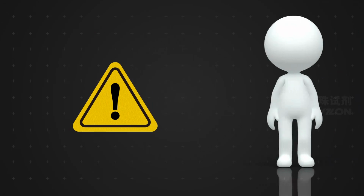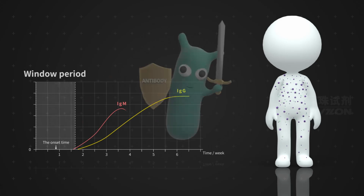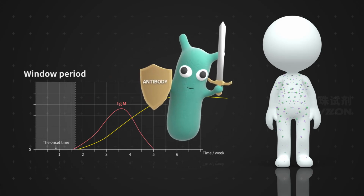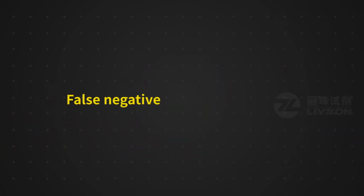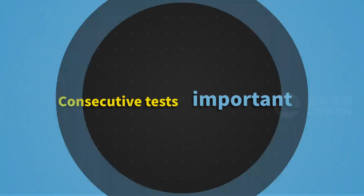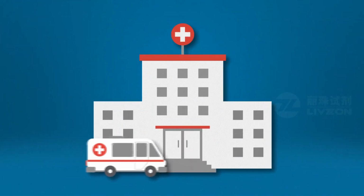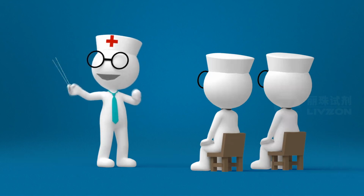One thing should be reminded again. There's a gap between the date of infection and that of antibody appearance, which is called the window period. So a negative result of antibody testing in this period cannot exclude the possibility of infection. Meanwhile, antibody testing may be interfered with by various factors. Very few cases of false positive results cannot be avoided. Therefore, it's important to keep consecutive testing of antibodies. Rapid antibody tests can be carried out in hospitals and clinics of various levels without the requirement of high standard laboratory, complicated instrument, or special training.